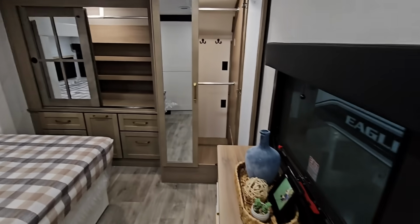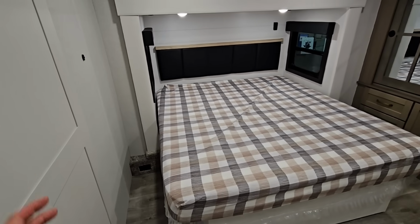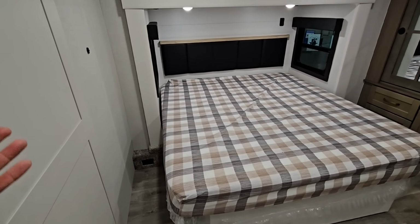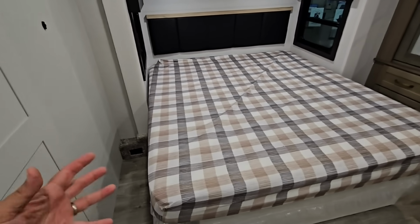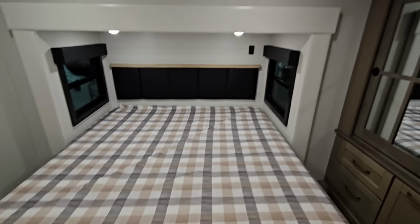Okay, now check this out. So this is a larger than normal queen. I believe it's like 6 inches wider than a traditional queen, but it's huge. I mean, it really feels like it is almost a king size bed. Got a lot of room in here.